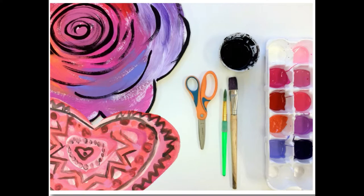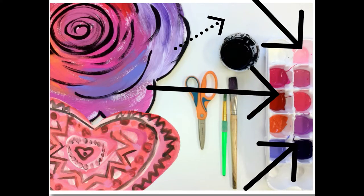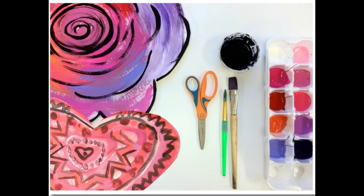Thanks, Annie and Moby. So now we are ready to make our own Pablo Picasso Rose Period inspired flowers. And for this project, you will need a piece of paper, paint, specifically in warm colors like reds, pinks, oranges, even purples actually, black paint, paint brushes, and at the very end you'll need scissors.